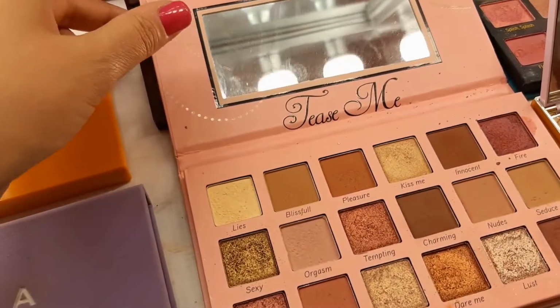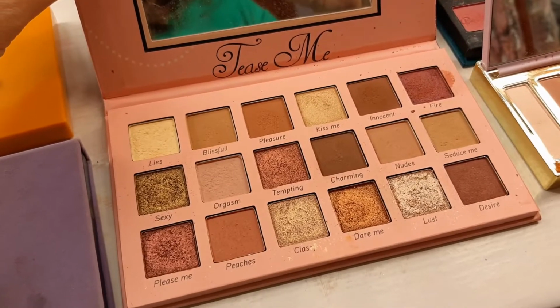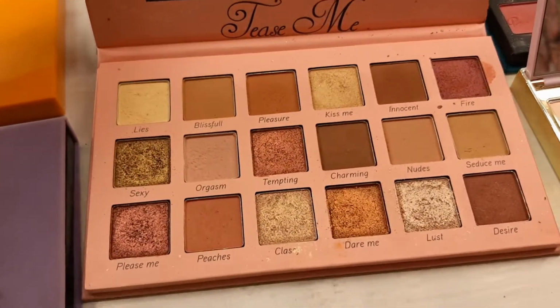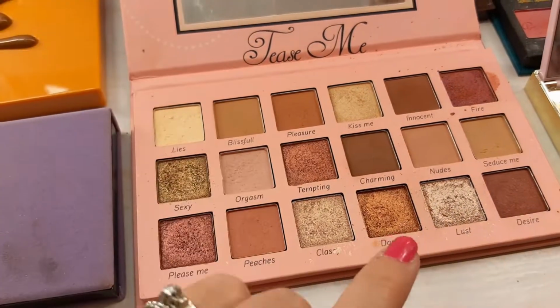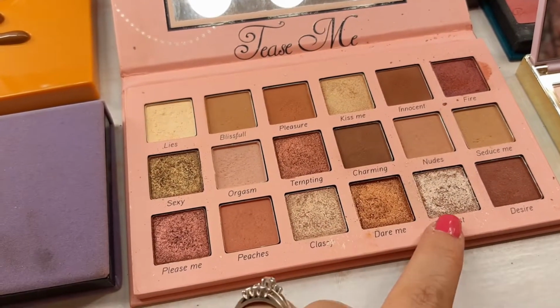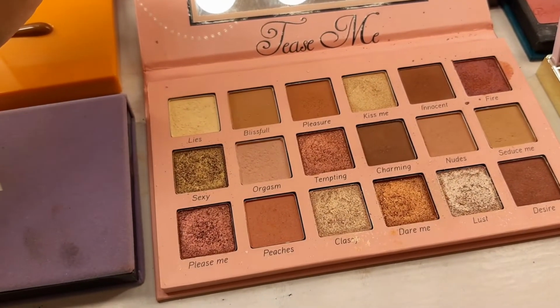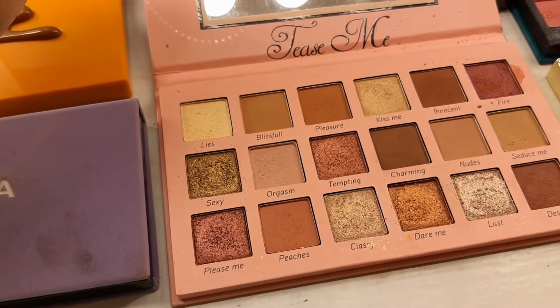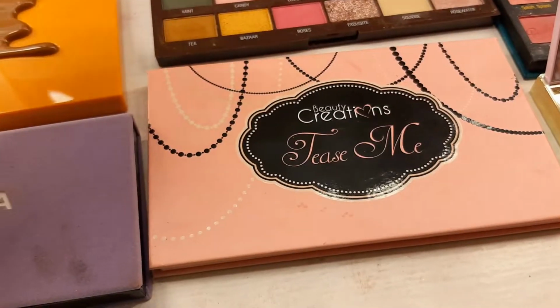This one, the Beauty Creations Tease Me palette, I was ready to declutter. And it's not because of the quality, it's just the colors in here are kind of meh to me. But it does have two in particular, actually three. This one Classy, this one Lust, and this one Fire up here. All very beautiful shades, and especially Fire is very unique to my collection. So for those shades alone, this is staying.